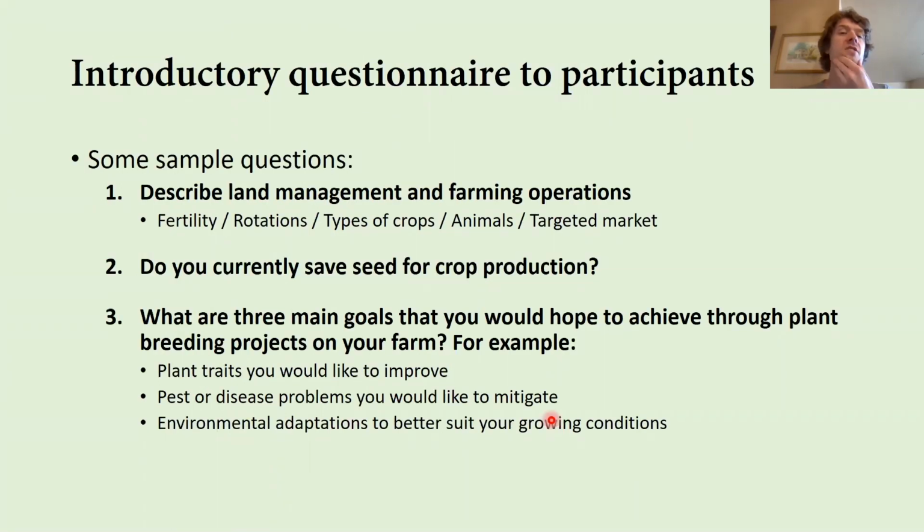So the first thing that I like to do is an introductory questionnaire to whoever wants to start to participate. Briefly, some of these sample questions would be, describe the land management and farming operations. We want to know how they do things so we can really document how this seed has adapted to that type of farming.